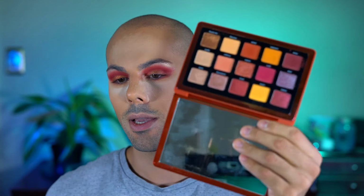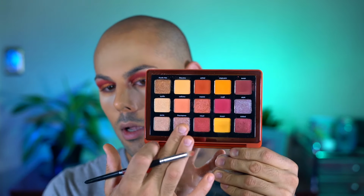And then jumping right back into the Natasha Denona palette with the color Glory to deepen out the outer corner. And I'm just using the Lash Stiletto by Maybelline. Okay, now I'm gonna quickly pop on some lashes and I'll be right back.